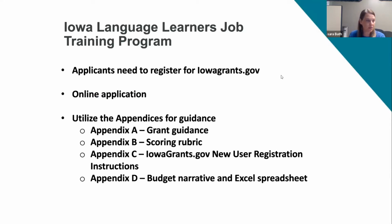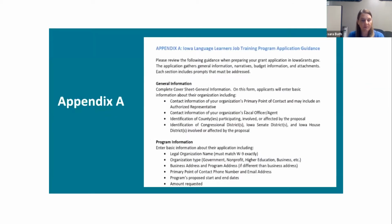In this packet, which will also be on the website, there are different appendices. So there's grant guidance for Appendix A, for Appendix B the scoring rubric, Appendix C the Iowa Grants new user registration instructions, and then Appendix D, a budget narrative and an Excel spreadsheet for your use. The next few slides just give a brief picture of what those look like.